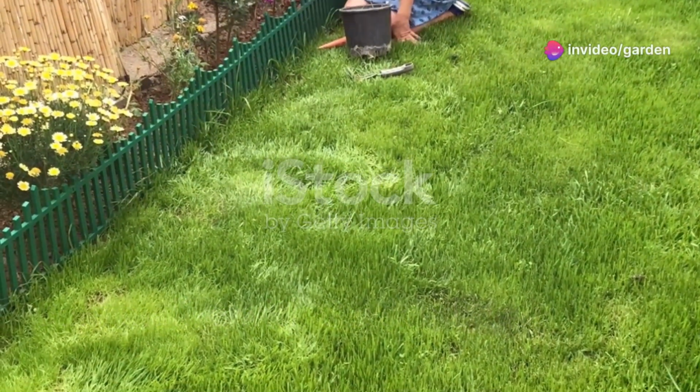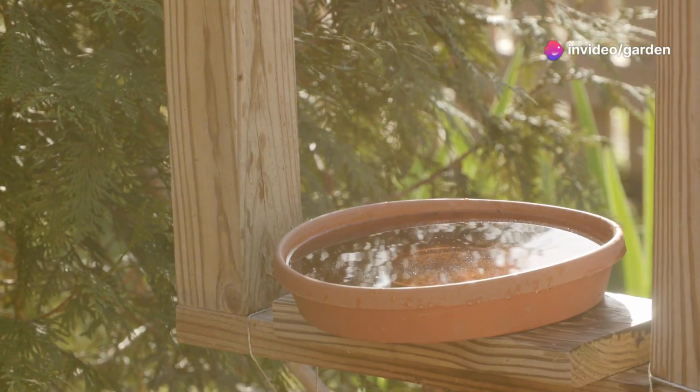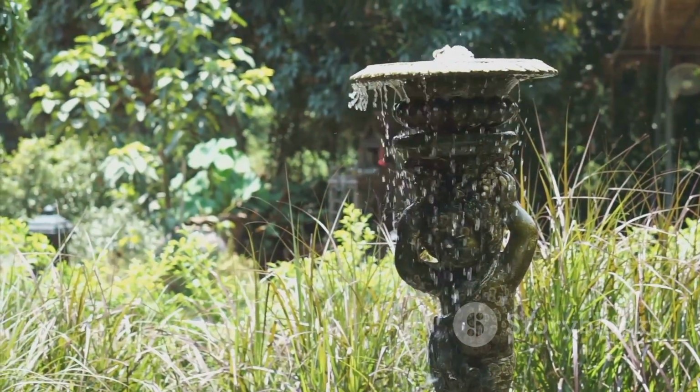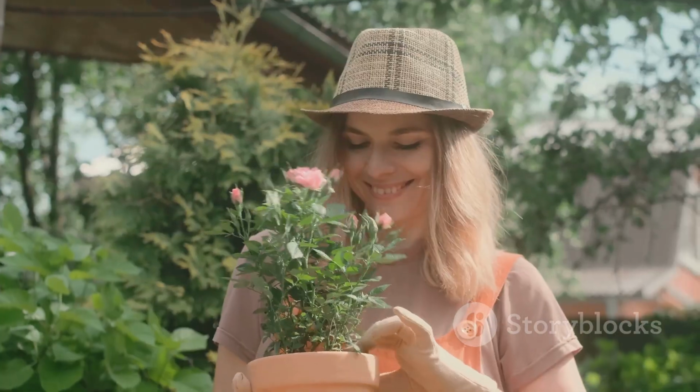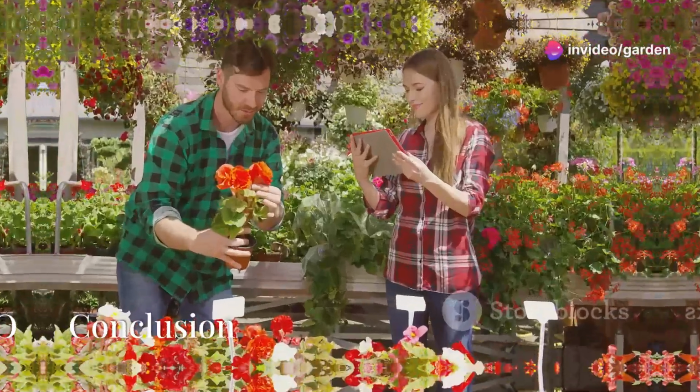Finally, add personal touches to make your garden uniquely yours. Small accents like bird baths, wind chimes, or even a garden sign can reflect your personality and make the space feel inviting. Remember, your landscape should bring you joy every time you step outside.